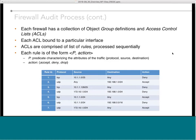If we look a bit more into the way a firewall is handling traffic, the key element is called the access control list, ACL. An ACL is a group of rules, and each rule will have a description of network traffic, often using the protocol, the source, and the destination information of that traffic, and then an action, either to accept the traffic, or to deny, which means to block it, or to drop it, which means to block it and also to send an error message.